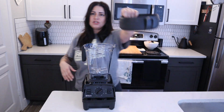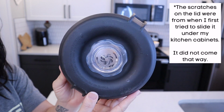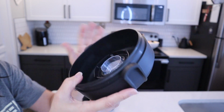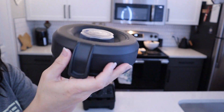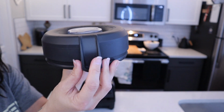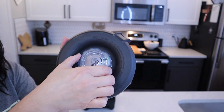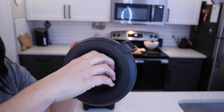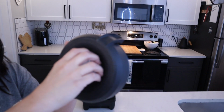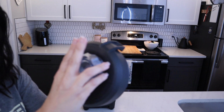Okay, so let me just kind of show you up close what all of this looks like. Here is the top, and here's what it looks like on the bottom. And let's see, if it was sitting up, here's the side. So you kind of have like two sides that lock. And of course, this is the lid where you can, oh, let me see. I have a little bit of nails, so it is a little hard, my nails are kind of long.